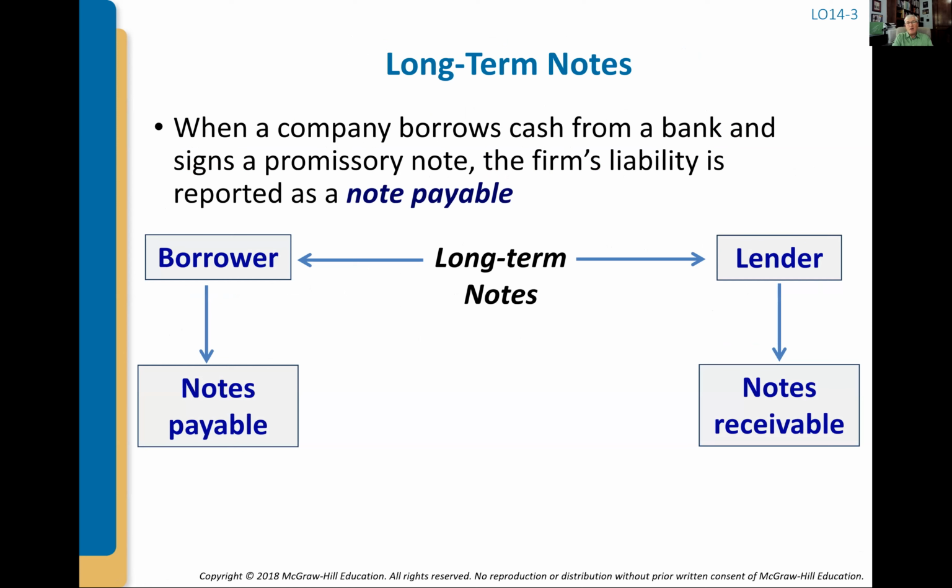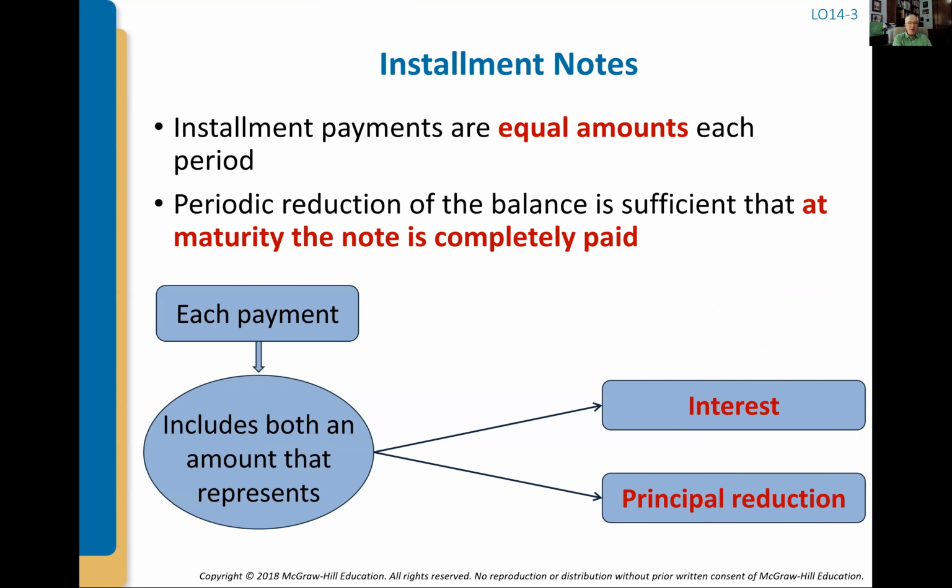Okay, now we're going to talk about long-term notes, notes payable, and notes receivable. But the primary piece here is installment notes. Now, the biggest difference in an installment note is there's no payment at the end, and there's no market rate or stated rate. It's going to be whatever rate you use, you're going to calculate the payment.